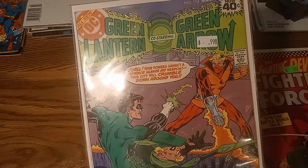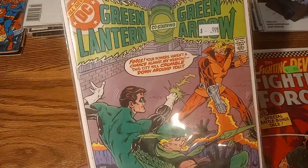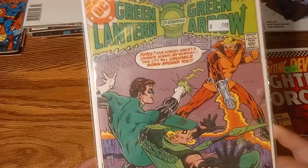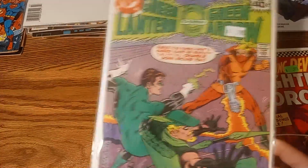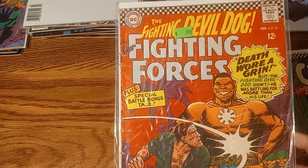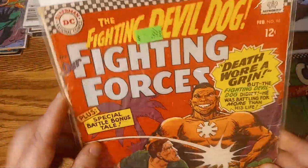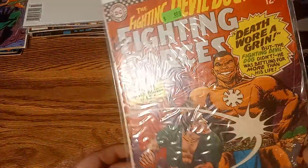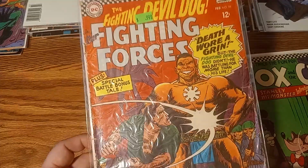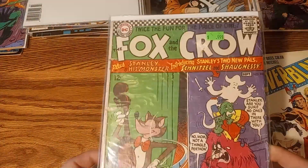Green Lantern, Green Arrow, 114. This looks like it's in kind of rough shape. I bet it is. But for right now, I'm going to put it in the permanent category. Our Fighting Forces. This looks like it's probably in terrible shape. It feels thinner than it should be, so it might be missing pages. I am going to put it in the to be gotten rid of category. Ordinarily, I keep it, but it looks kind of rough.